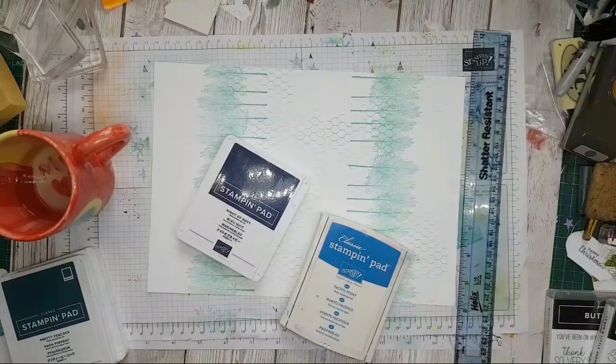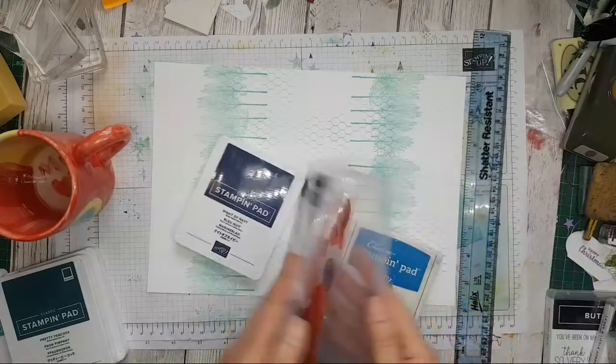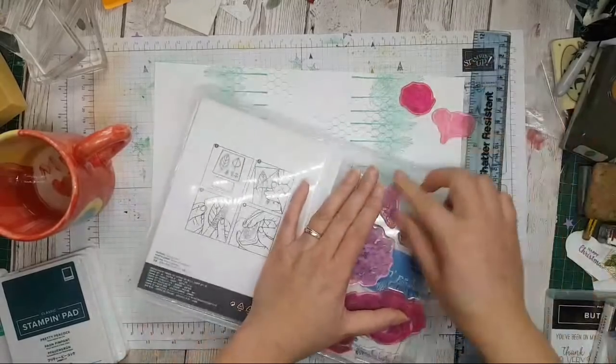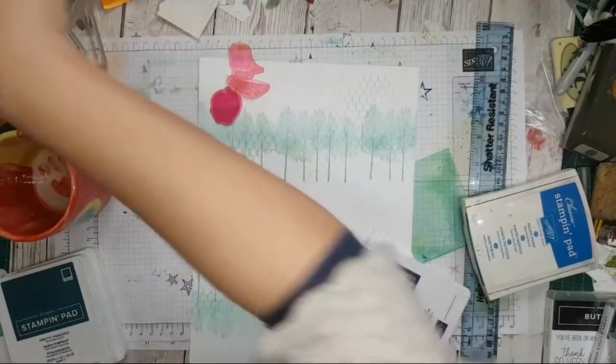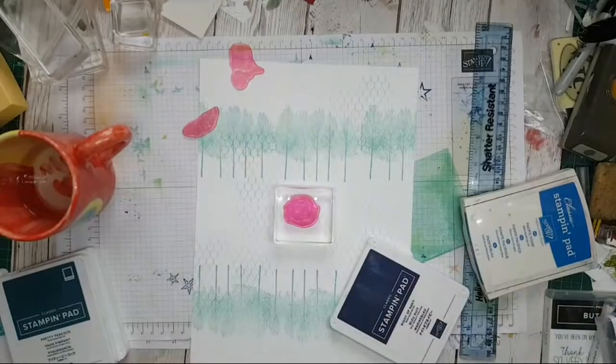But we have got some other awesome things to go in the background. So let's get some of these roses on here. I just want to use these small ones. I just want these little ones. So I'm going to turn that round to make it a bit easier so I can see what I'm doing. Right, I put that one back in there.